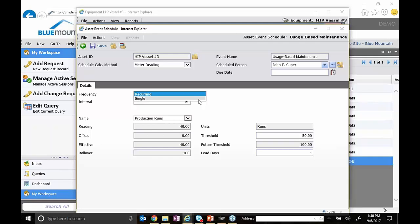So frequency, there are 2 options. Single, so that's just what it describes. Once the meter threshold is breached, just set the due date once and then be done with it until someone comes in here and resets some things. The recurring is kind of the most interesting one here.